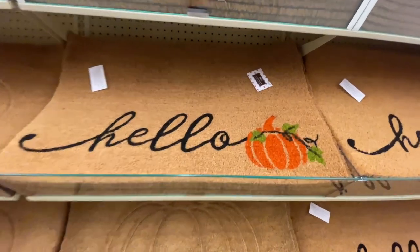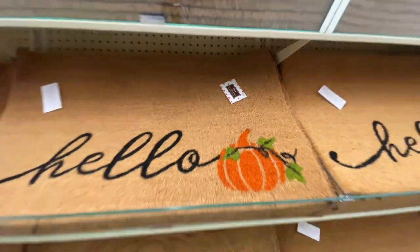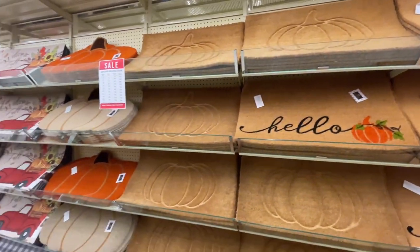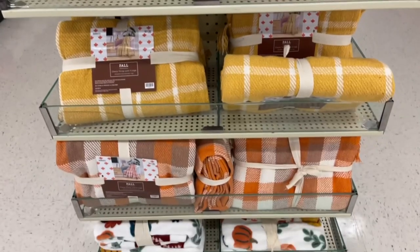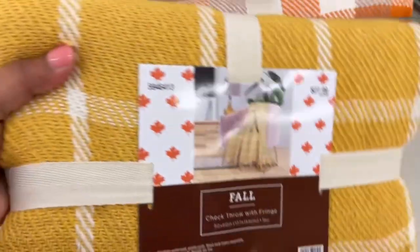Here are the doormats. Hello, pumpkin. So cute. $17. Most of these are $17. And they're, of course, 40% off as well. And then here are the blankets. All the cozy vibes right here.